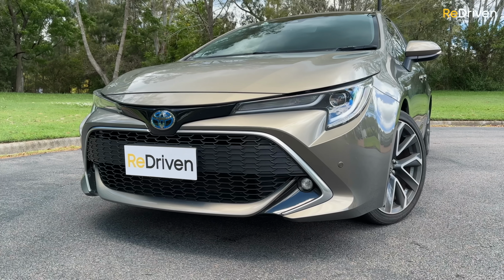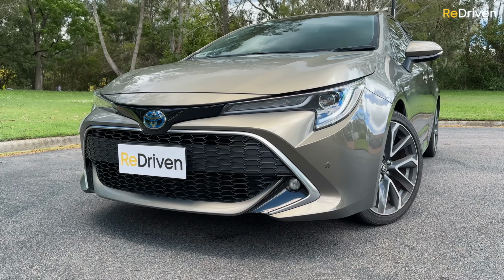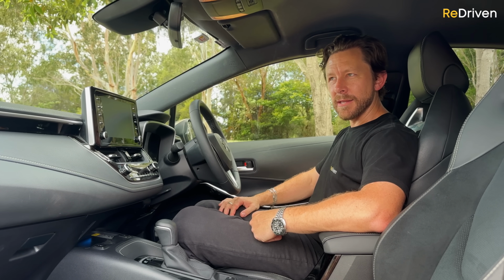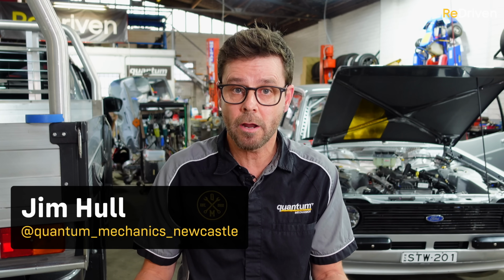Legends. Okay, now mechanically, what goes wrong with this generation of Corolla? I'm really sorry, guys. Can't tell you. I'm not a qualified mechanic. Luckily, Jim is. Now, being a Toyota, most people are going to think that these are really reliable.